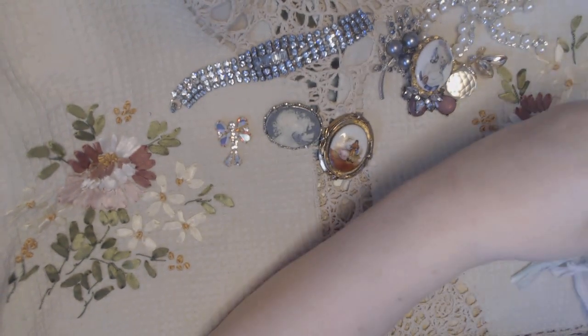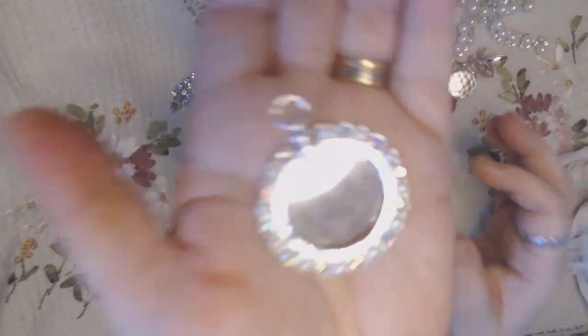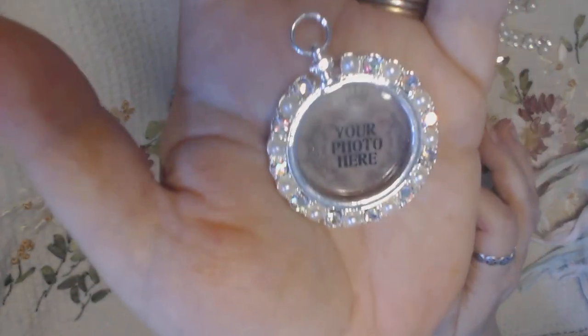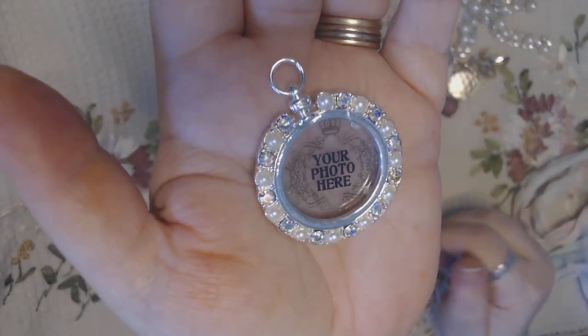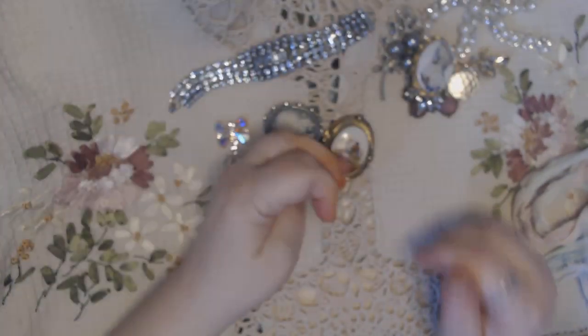And then this was gifted to me quite a while ago. I've never used it. And you can put an image inside it. I think it's an Arctic cake. You put a photo in it, and you can see all the bling around it. So I've never used that yet either because, again, it needs to be a special project.